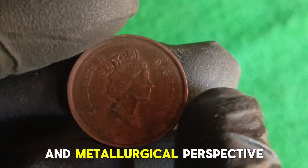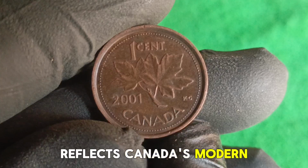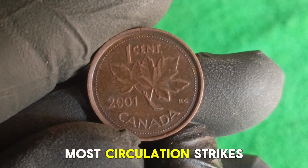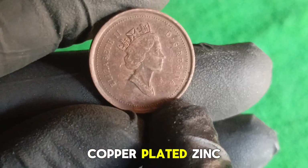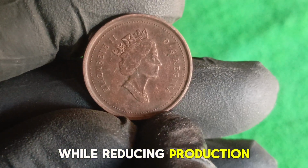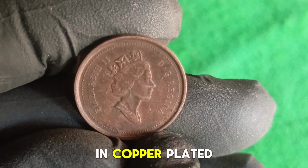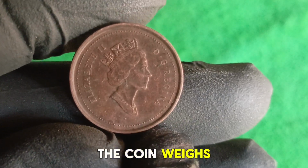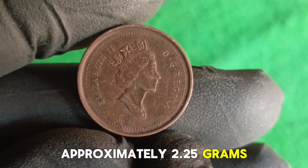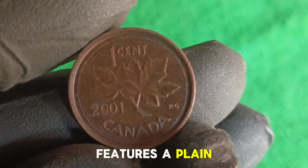From a technical and metallurgical perspective, the 2001 cent reflects Canada's modern minting approach. Most circulation strikes were produced in copper-plated zinc, giving the coin the familiar copper color while reducing production costs. Some collector set issues also exist in copper-plated steel. The coin weighs approximately 2.25 grams, has a 19.05 millimeter diameter, and features a plain edge.